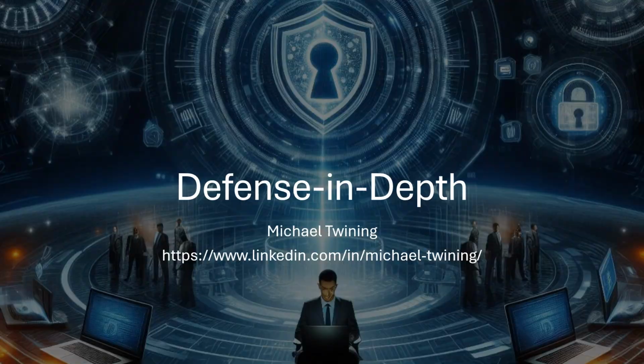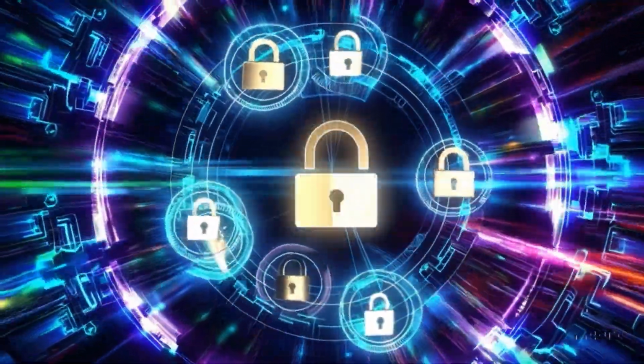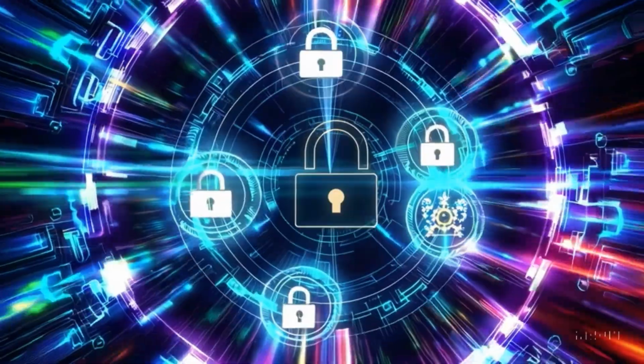So let's start with the basics. What exactly is defense in depth? Basically, defense in depth, as Michael talks about it, is really just a fancy way of saying you're using a layered approach to security.